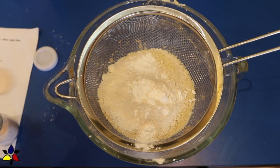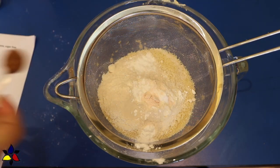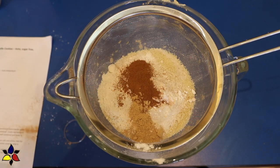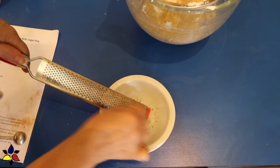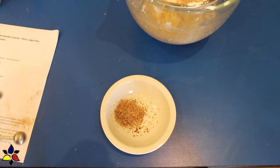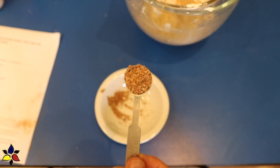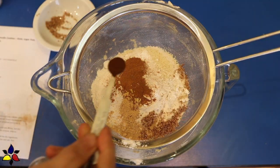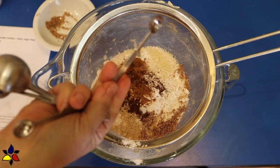I'm also adding the finely ground salt and the cinnamon powder, ginger powder, and I always prefer to grate my nutmeg from a nut because it tastes so much better. But if you don't have a nut, use a really good quality powdered nutmeg. At this point, also add the ground clove.